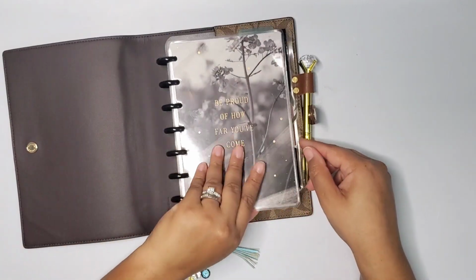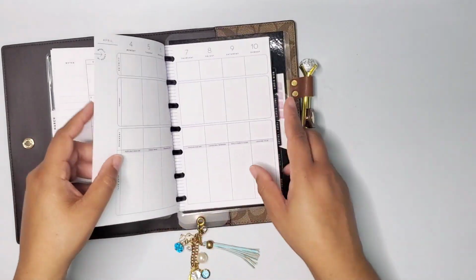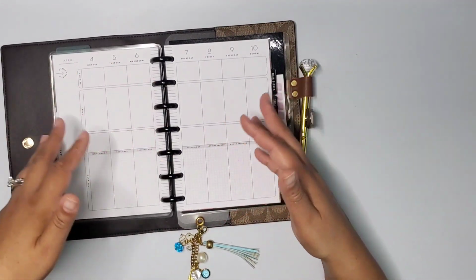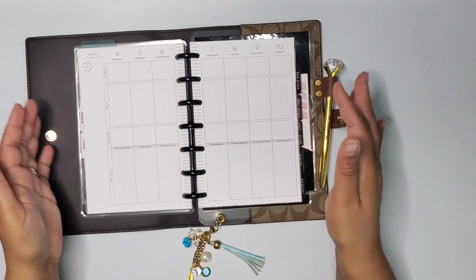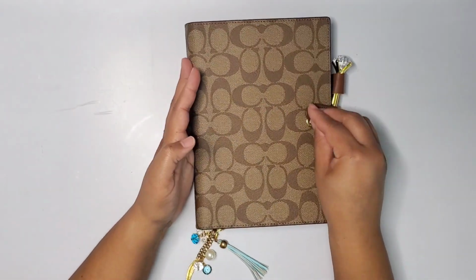And then in the second part, I clearly forgot to show y'all, is my wellness planner. It is dated, which I do like, and it is just all my fitness stuff is going to go in here and my food tracking. So that is what's in this coach cover.